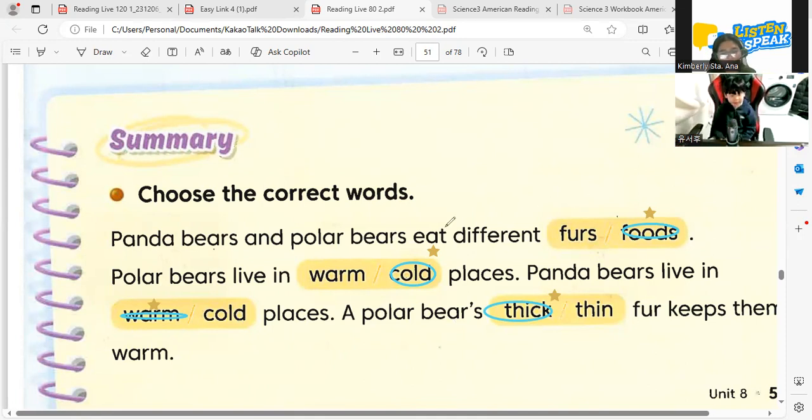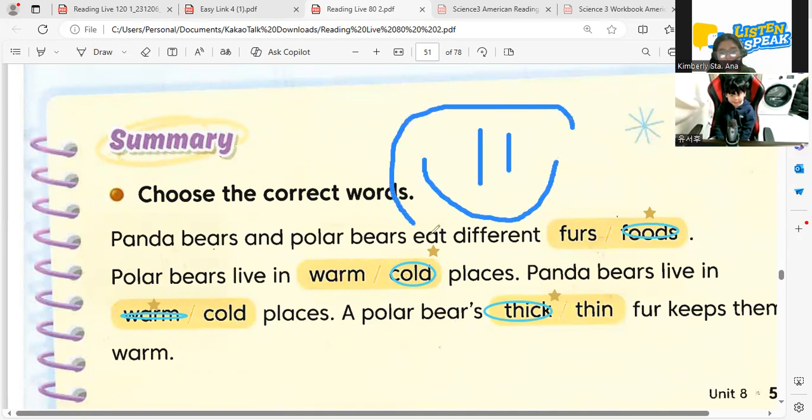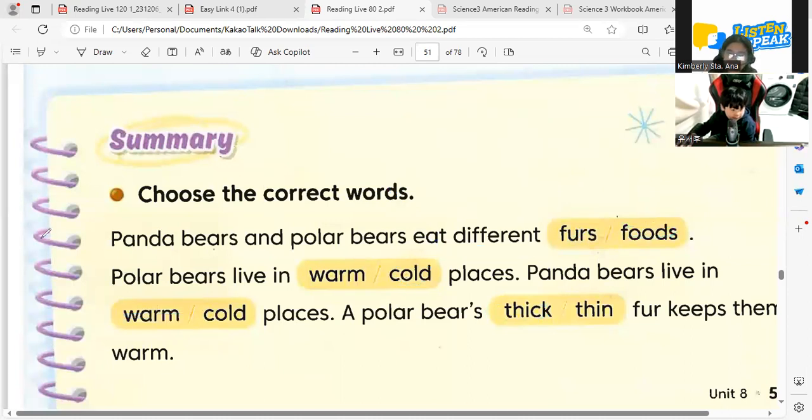Oh, wow, look at that. You got it all correct. I'll give you a big smiley face. You did it! Wonderful job, teacher. Mine is, wait a minute. Okay, you will draw a face too? Yes, I draw a smiley face.